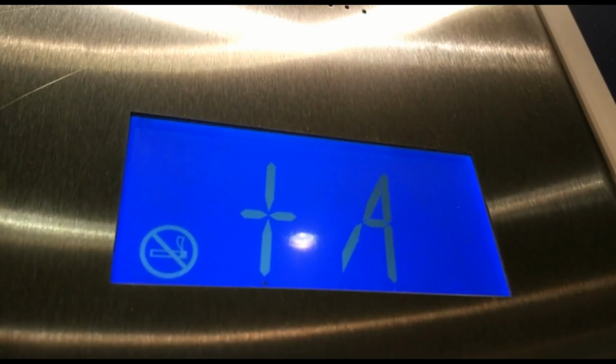And in Poland, quite often the floors of a building have a plus because the basements are minus. So floors above the basement are plus, which seems a bit odd. And the letter A is written the wrong way round. So when it says plus A on the indicator, it looks so odd.